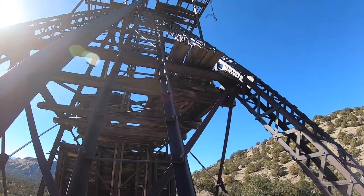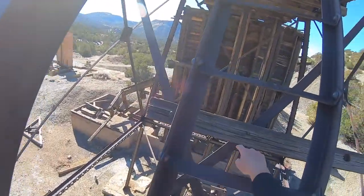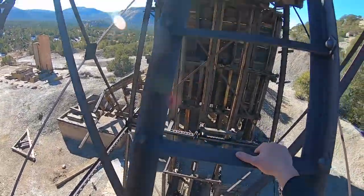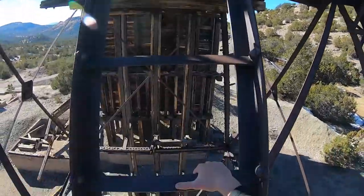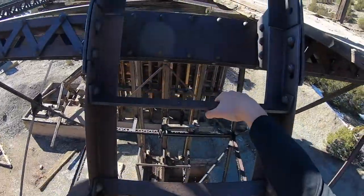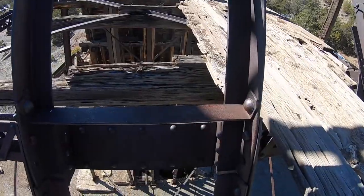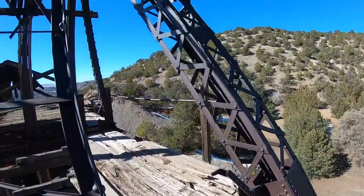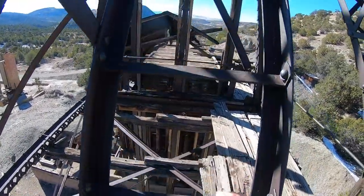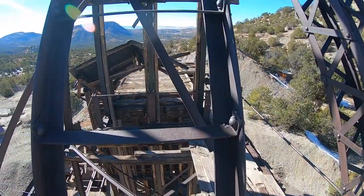Oh. That's kind of sketch. I think this middle section's supposed to be attached right here, and it's kind of wobbly. So here's a platform. Not sure what that's for exactly. Oh yeah.